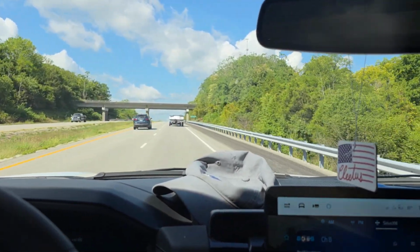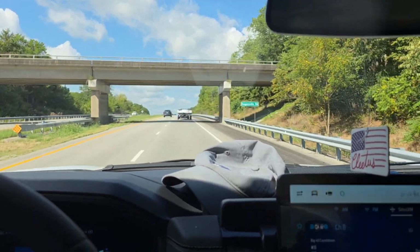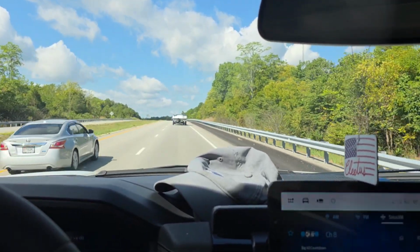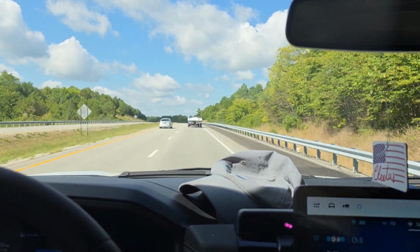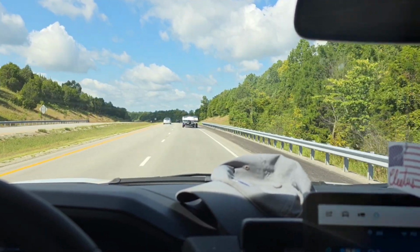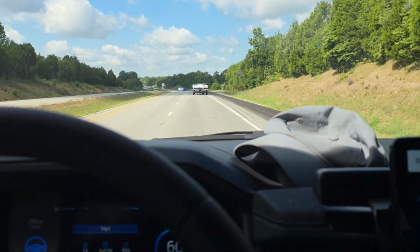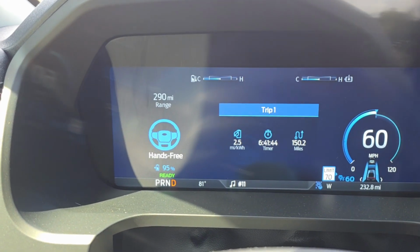So we are headed out on our first trip in the F-150 Lightning. I spent the last 2 or 3 days with the truck on the 120 AC charger at home, trying to get to 100%. Even Ford recommends that if you're going to take a trip, go ahead and set it to charge to a full 100%. So that's what I did. And when I left the house, it was showing around 314 miles of range.